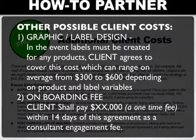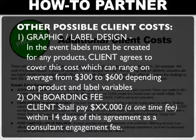Plus, in certain instances, you're going to need to have graphic label design done for your client's products. If this is the case, and if you're not doing them personally, then it'll need to be outsourced to a designer. This can run anywhere from $300 to $600 for each label. This depends on the product and the label and other variables.